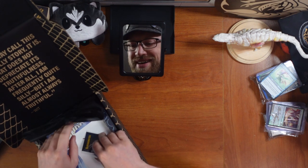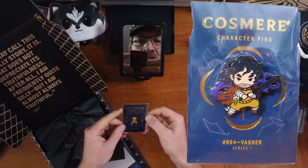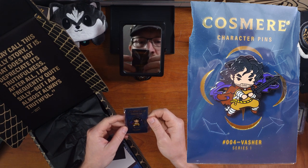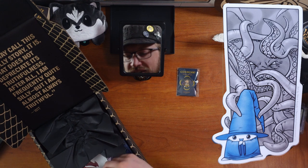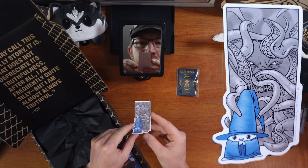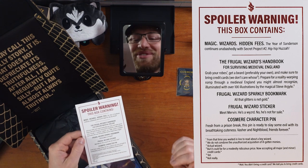Oh! First off, oh man, that's amazing. Cosmic character pin of Vasher holding Nightblood. That is so cool. And a lovely little sticker of Mervin the Wizard. The thing. Magic. Wizards. Hidden fees. Oh, the footnotes on this.